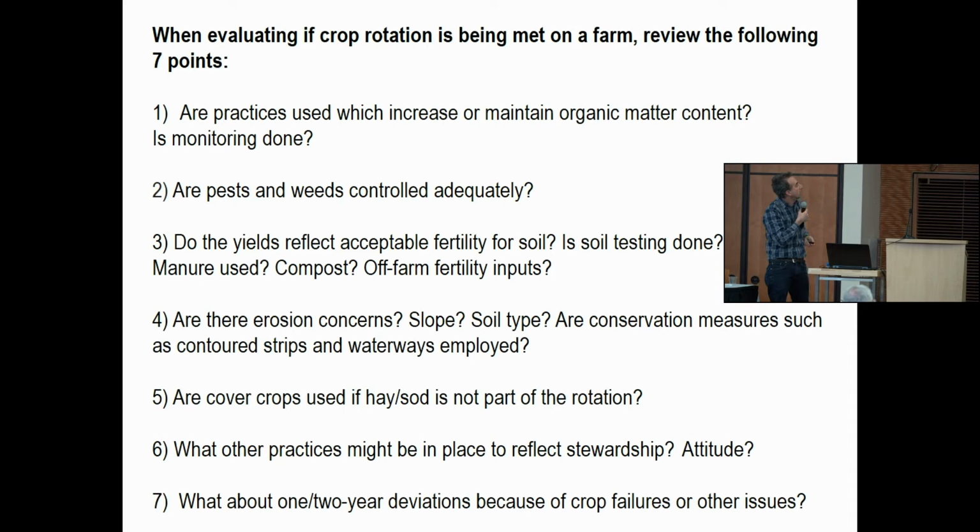For example, are practices used which increase or maintain organic matter content? Is monitoring done? Are pests and weeds controlled adequately? I won't read any more of that, but some of you, particularly if you are thinking about how you can justify keeping these less profitable crops in your rotation, be ready to think through these types of questions, because a good certifier should be asking you, are you achieving the desired functions of a rotation?